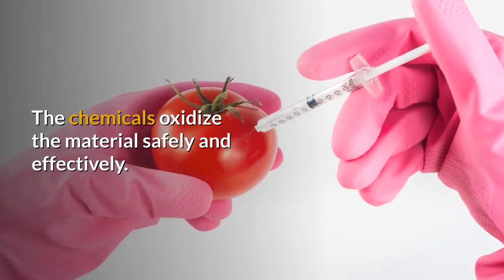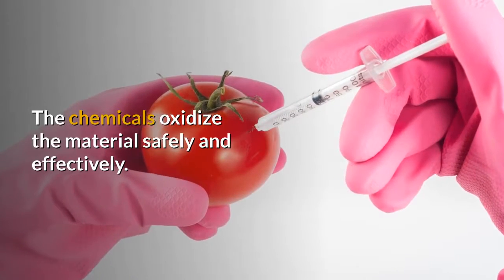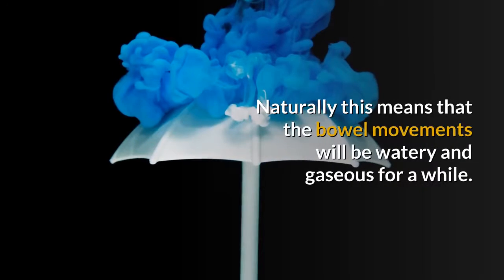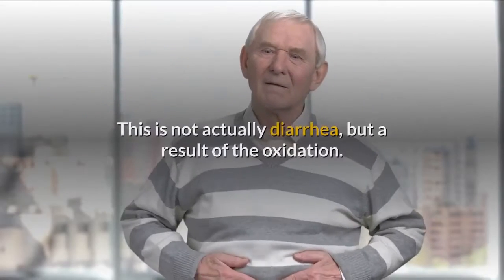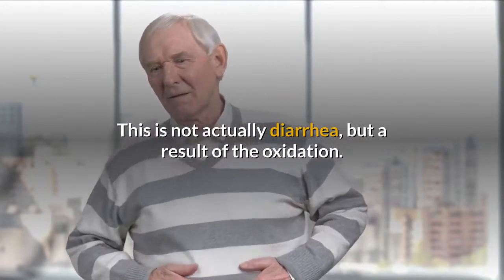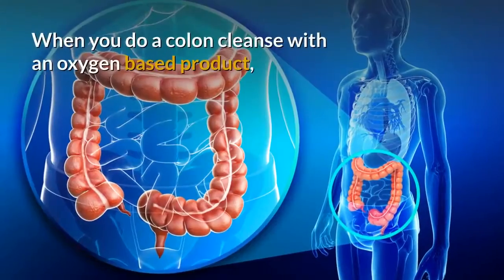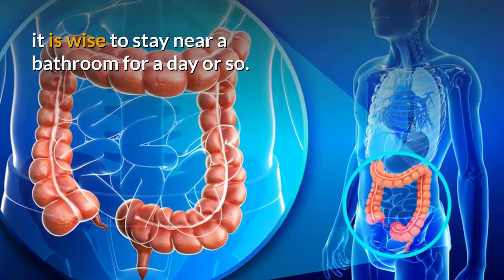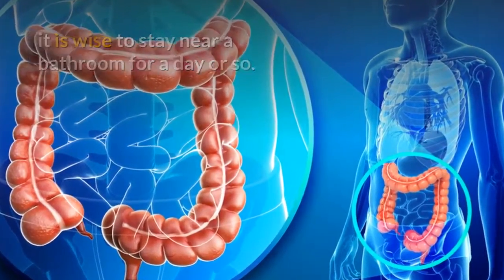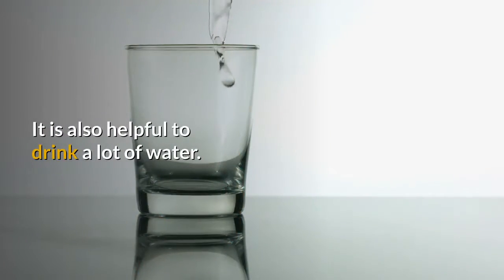The chemicals oxidize the material safely and effectively. Naturally, this means that the bowel movements will be watery and gaseous for a while. This is not actually diarrhea, but a result of the oxidation. When you do a colon cleanse with an oxygen-based product, it is wise to stay near a bathroom for a day or so. It is also helpful to drink a lot of water.